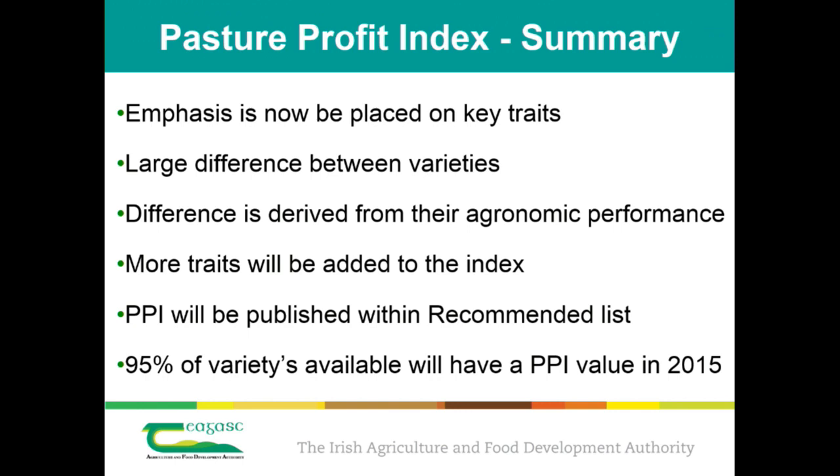But we are going to add more traits into the index, and we know from our cultivar evaluation trial that there are differences in grazing out score between varieties, and farmers are coming back to us with that. And there are also other traits that we want to add in time. So the PPI list will be published with the recommended list, and 95% of varieties available will have a PPI value this year.